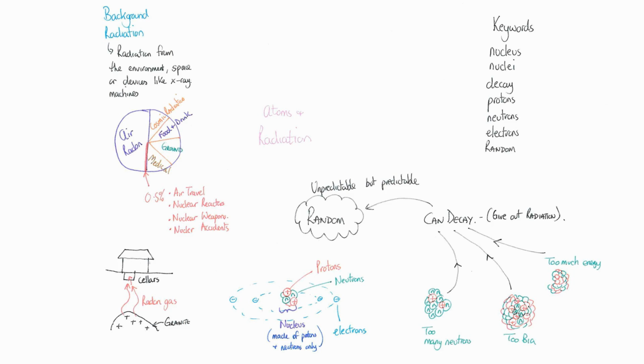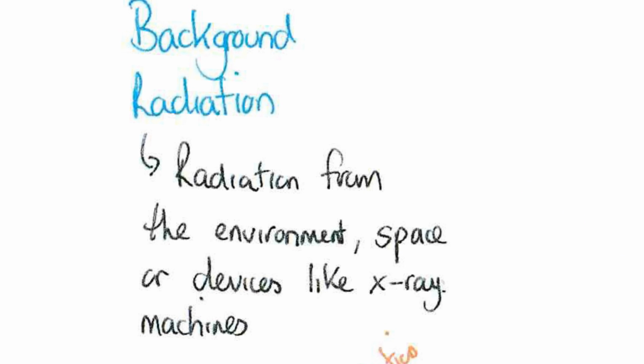Okay, this is all about background radiation. Right, background radiation is radiation that exists all the time. You can't get rid of it. It's always there. It's radiation from the environment, including space or devices, things like X-ray machines.